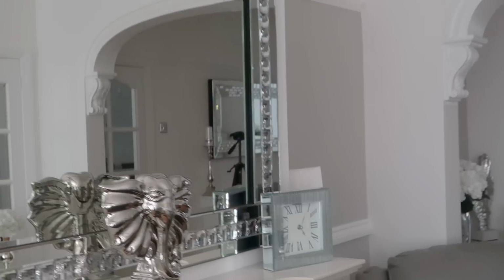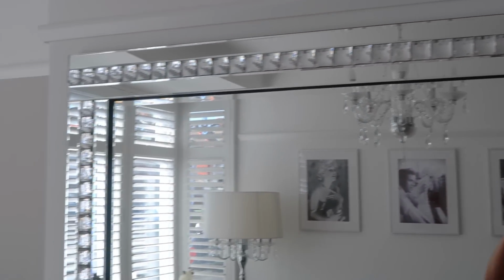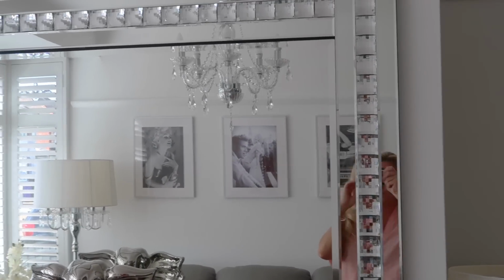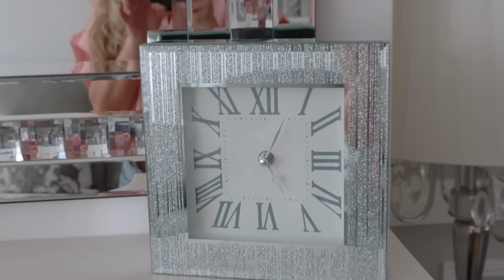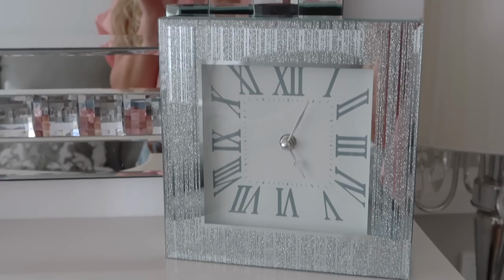On the walls is white Dulux, and then the grey is Farrow and Ball, and that is Cornforth White, and that's in all the alcoves in the lounge and in the dining room too, so it's in every alcove basically. The mirror is from Taskers, and I can link that down below because I'm sure they've still got that in store and online. My elephant is from TK Maxx. My clock is from The Range, and it was only cheap. I think that was about £6, and it's just a pretty little clock, and yeah, that lives there.